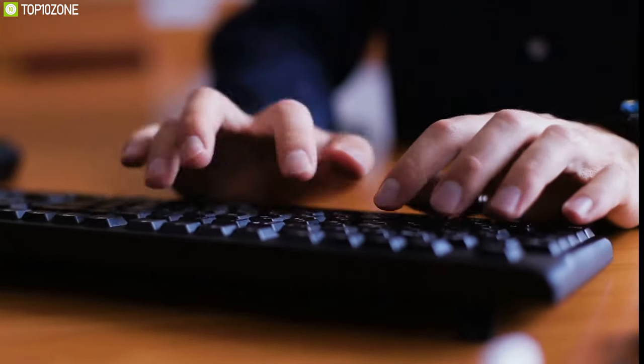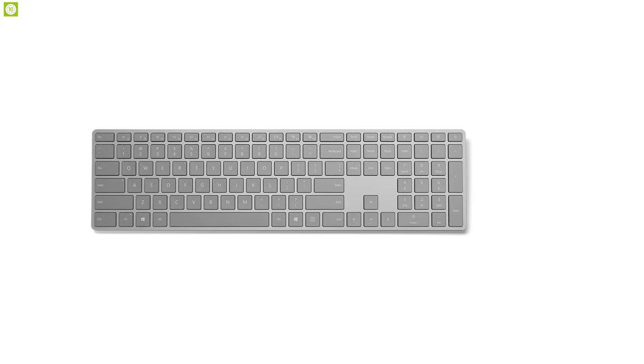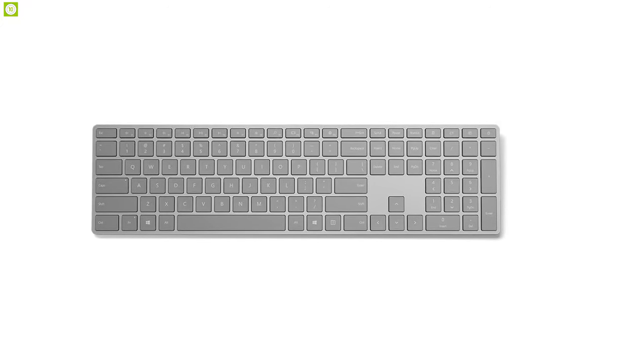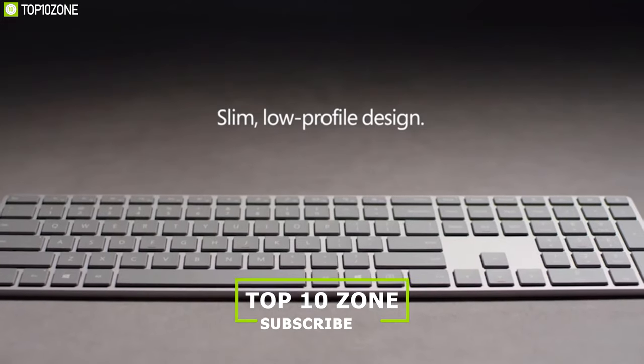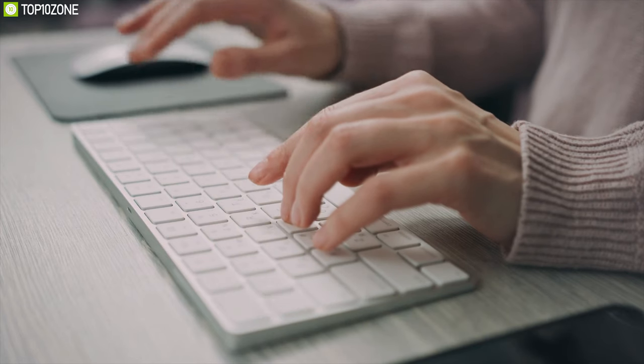Enjoy the solid feel of the keyboard under your fingers as you work with Microsoft Surface Keyboard, a beautifully crafted keyboard that is built to improve your productivity. With a soft gray finish, it is one of the perfect complements to your Surface and Surface Mouse and the finishing touch to a well-thought-out desk space.